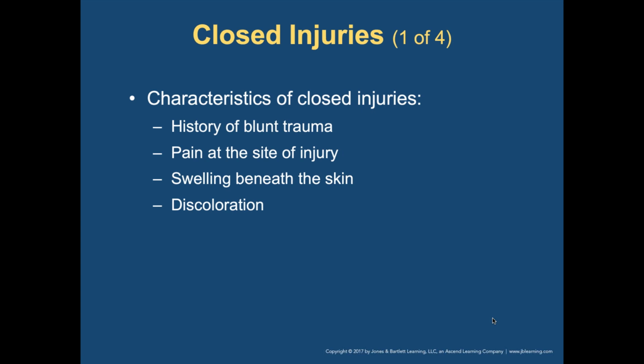So, characteristics of closed injuries. You have a history of blunt trauma. Pain at the site because it's tender. Now you're going to see the bruising underneath the skin. Swelling beneath the skin because the tissue is inflamed. It just got smoked, so it's going to swell. It's going to react to it. It's going to release some epi to the area. It's going to try to heal itself, and it's going to move forward. Then the discoloration is going to be your bruise.